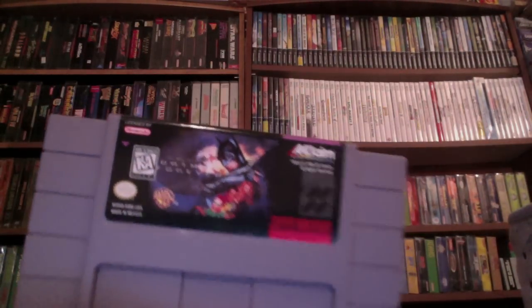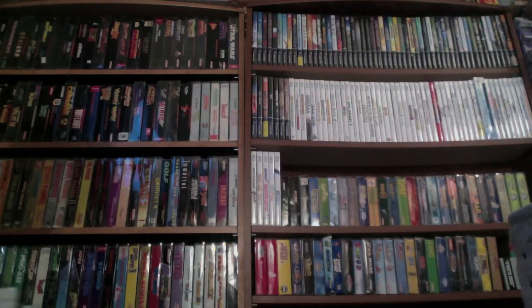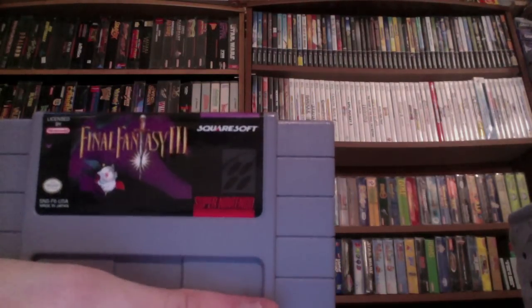Batman Forever. I remember this was a really cheap one to get complete off eBay. I think I paid like $6 or $7 with shipping included for that one. Biometal. Final Fantasy 3.